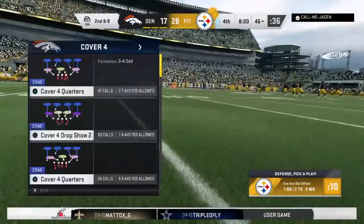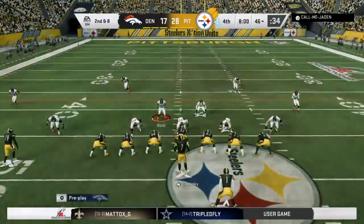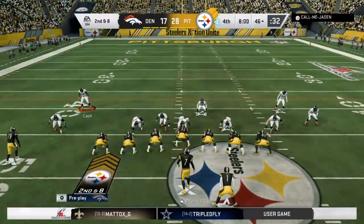17. I don't even know why this team showed up.